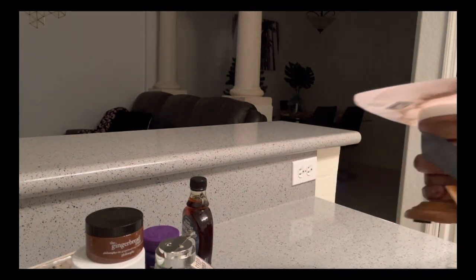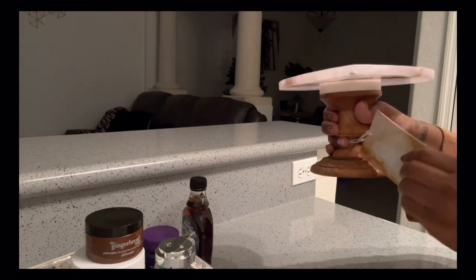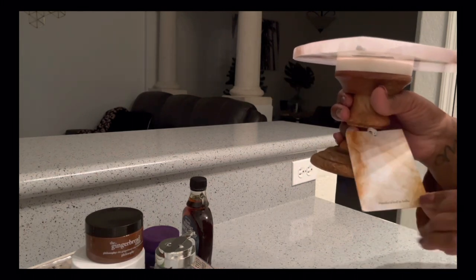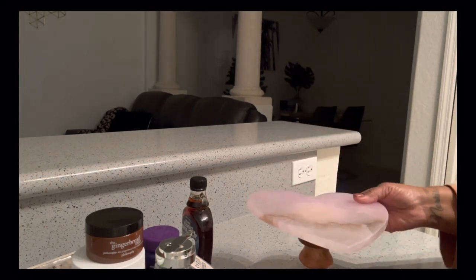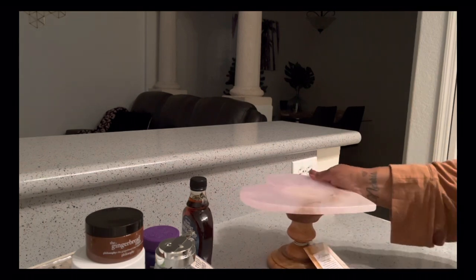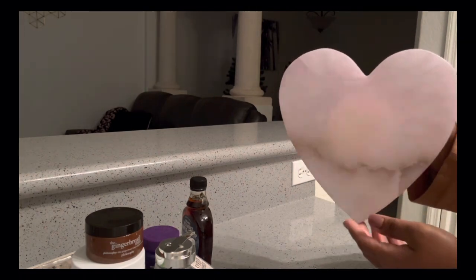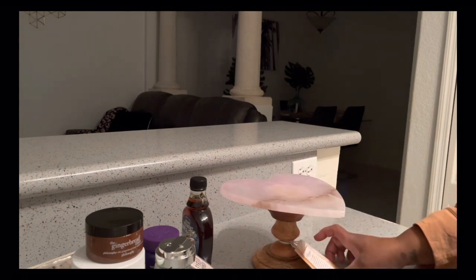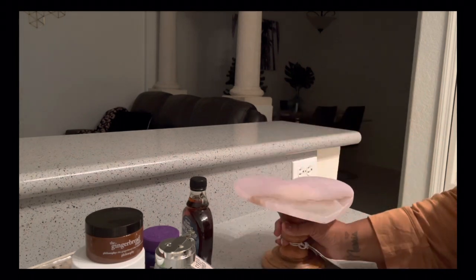Look at this. Handcrafted in India. India be making some nice stuff. This is so freaking nice. Oh my God, I love this. And it was only $16.99. How freaking cute is this? Oh my God. And this thing is heavy. It's heavy. That is so cute.